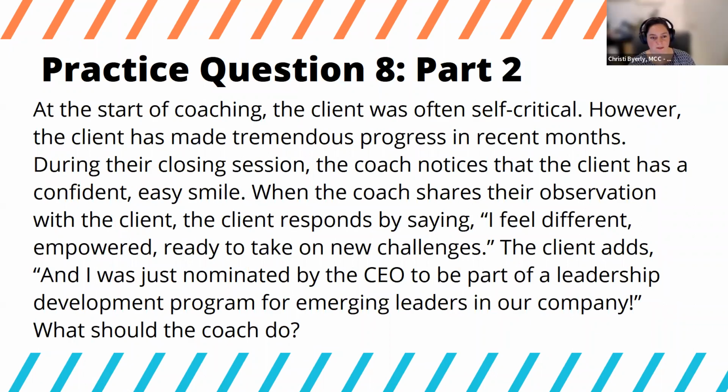I'm going to read the next part too. At the start of coaching, the client was often self-critical. However, the client has made tremendous progress in recent months. During their closing session, the coach notices that the client has a confident, easy smile. When the coach shares their observation, the client responds by saying, "I feel different, empowered, ready to take on new challenges." The client adds, "And I was just nominated by the CEO to be part of a leadership development program for emerging leaders in our company. What should the coach do?"